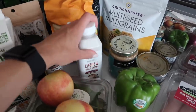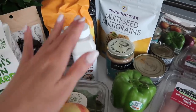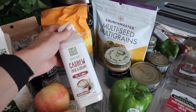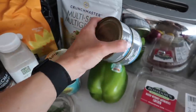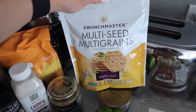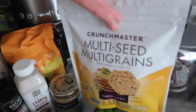I normally just blend coconut oil and collagen into my coffees, but I'm out of collagen right now. And I also don't have a really good blender to blend the coconut oil. So I thought I would just take a little break and go back to creamers for a minute. We've got some raw almond butter, 2 cans of tuna. These are some of my favorite crackers. They're from Crunchmaster. There's a couple different flavors, but the ingredients are pretty clean and they taste good.